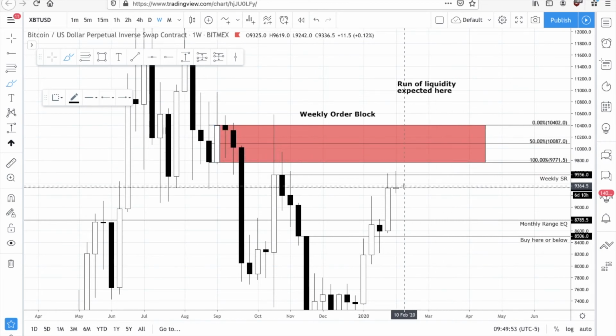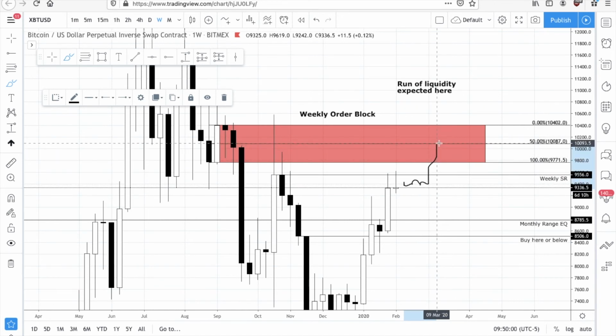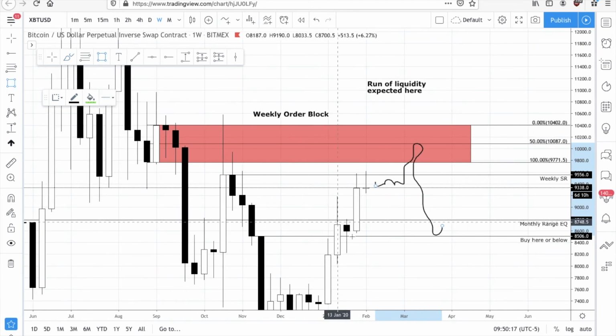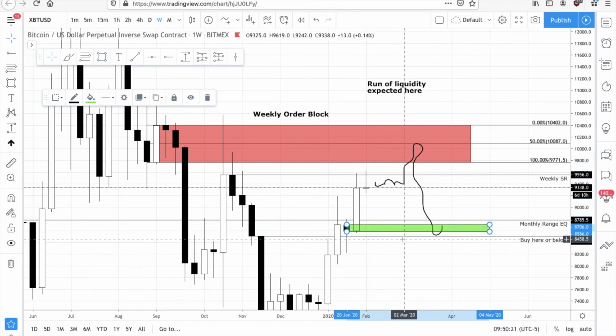Okay, so I kind of see something where there's, on the daily, some sort of consolidation, a move up into that EQ, and a rejection down, and I kind of am looking around that 87, 85 to 8,500. I'm looking within that range to find a good time to buy. Okay, if we take a look at this box right here, that's going to be a great time to buy.